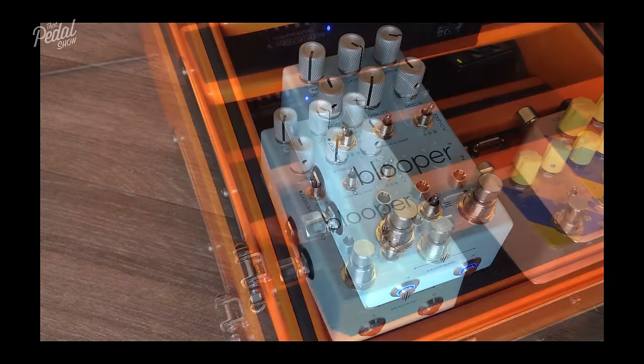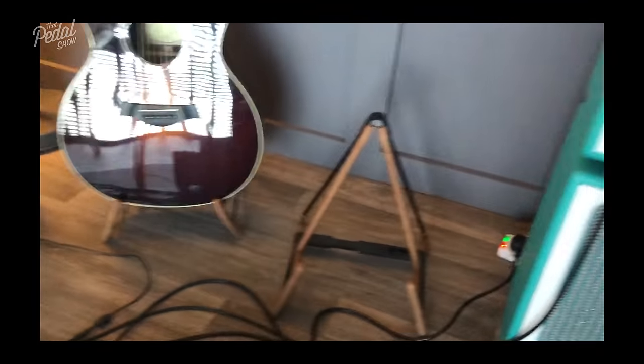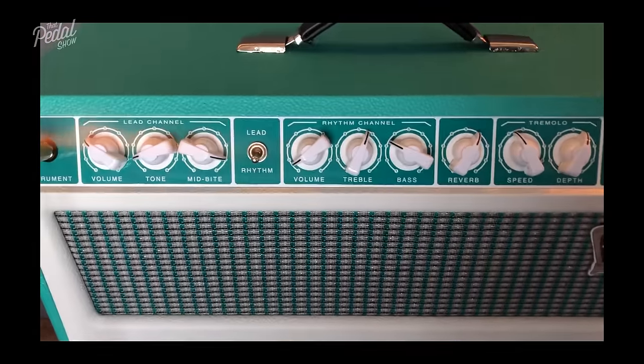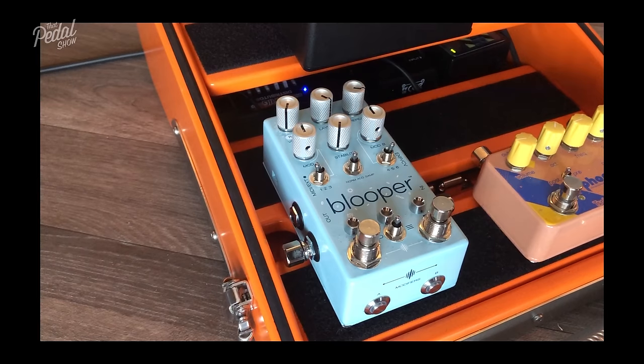That's what I did. In the bit where the, I've got the Tone King set up like this, with a bit of tremolo and a bit of reverb. So I went with the beat and I played the chord on the one, right? One, two, three, four.